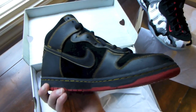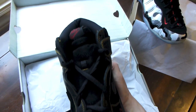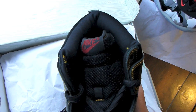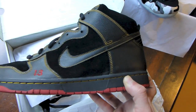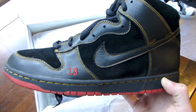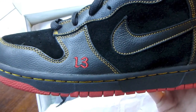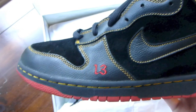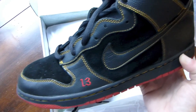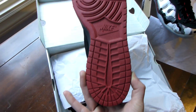You guys know I got my worn pair of Unlucky 13s a few weeks back, and I had the opportunity to get a deadstock pair, and I was not going to pass. See Nike in red on your black tongue tab. Your contrast stitching is that yellow gold color, really accents the shoe, as well as your midsole stitching. You got the 13 in red. You guys can see the high quality leather they used for this shoe. Also that black buttery suede on the toe, mid panel, and top of the heel. Your solid red outsole.